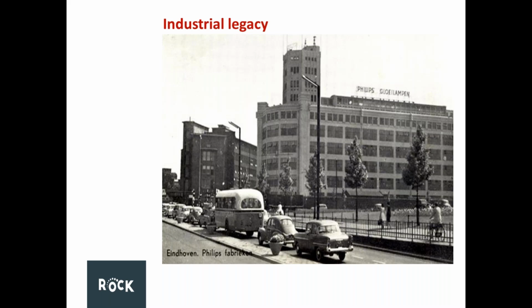Eindhoven's boom was made possible by Philips, and it is a classical company town. Once you work for Philips, Philips arranges your life, like shopping, schooling, housing, but yeah, even soccer they arranged.